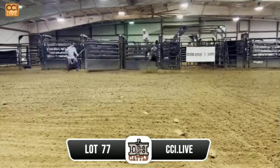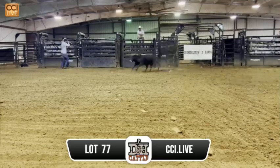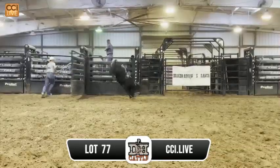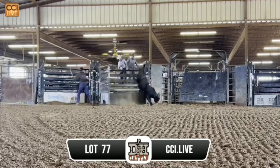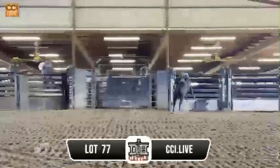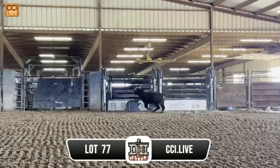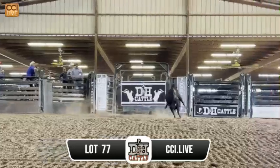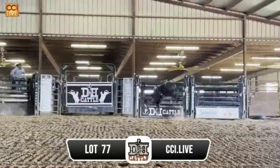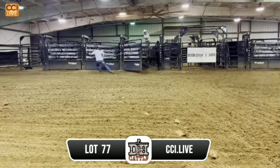Now, HD, tell us on number 77, please. Steve, this calf's got as much talent and extension and kick and intensity as any of them. He just doesn't do it right in the door. I had him buck when we left, and I had him leave the let-out gate open. And about right there, he hooked up and really bucked. And you can see when this calf turns, he's as good as anything there is.